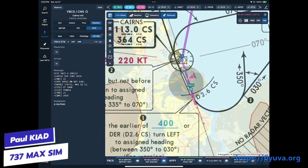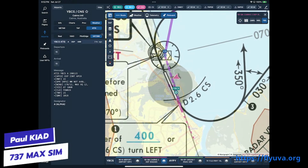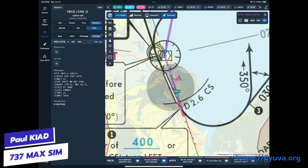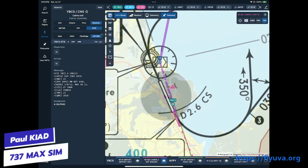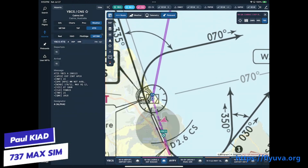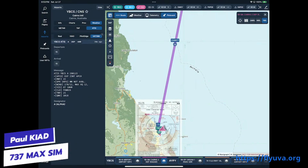So we're going to be taking off southward on this runway, and when we get either to 400 feet or 2.6 miles from Charlie Sierra, that arc is represented there, we start turning left, and we're just going to go left to 350 degrees, via an amended flight plan route, and then we're going to go direct Acrom to Zany.